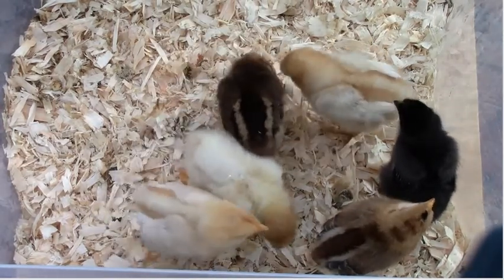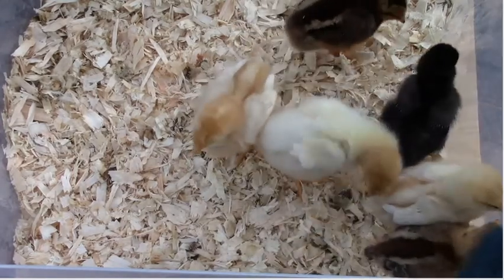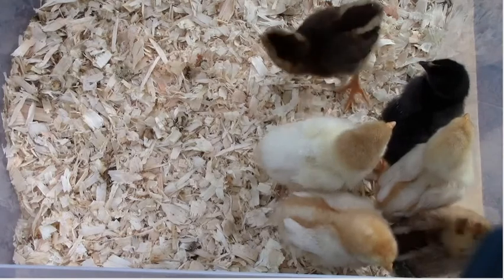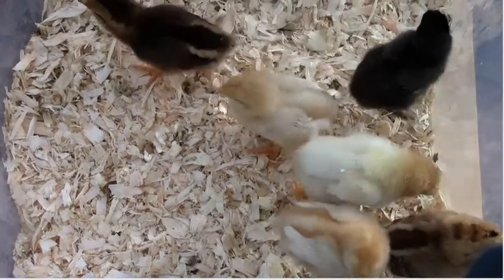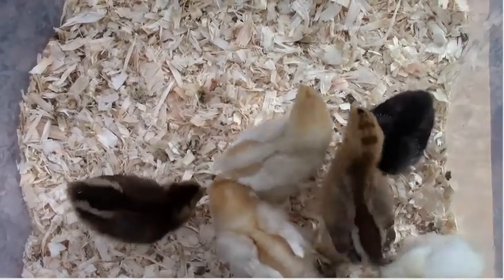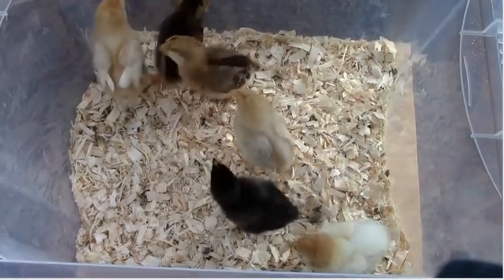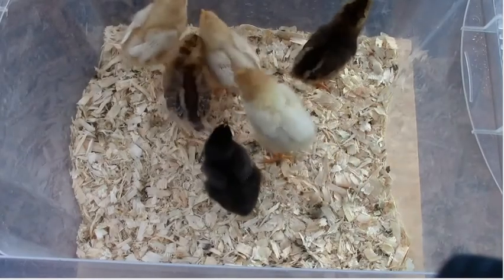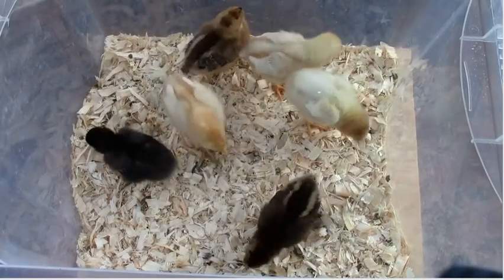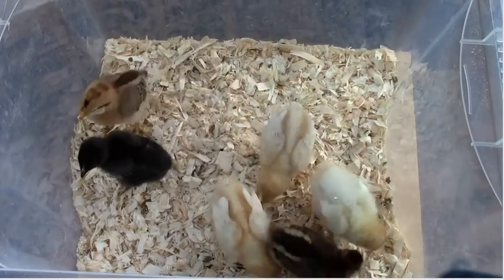And they're so sociable. They gather together and they chirp, chirp, chirp all the time. And they're so nosy. You can follow the sound. They're getting their wings very, very strong. And in no time at all, they'd be ready to go outside and enjoy the grass.